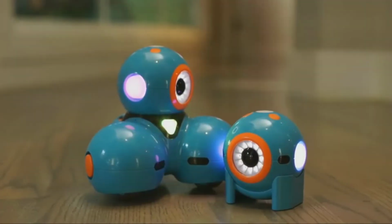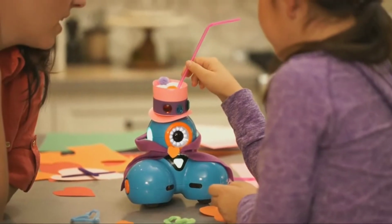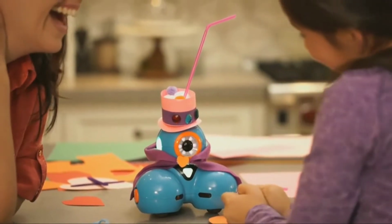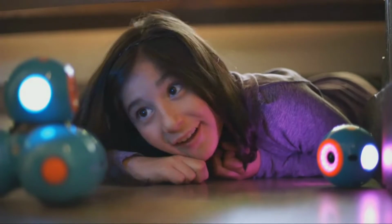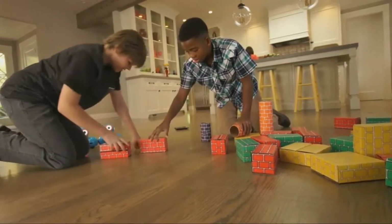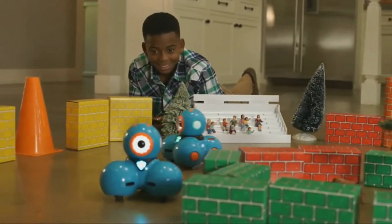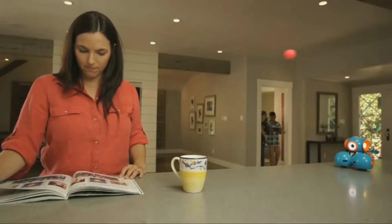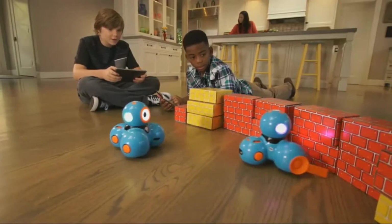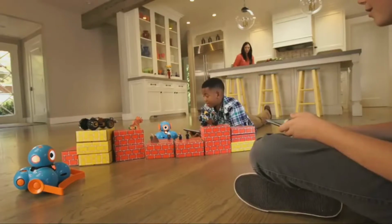Dash and Dot will fuel your child's natural curiosity. They'll love programming new adventures for their robot sidekicks. They can play hide and seek, set up challenging courses, or go head-to-head for a thrilling race. You'll be surprised at their creativity and innovation. With lots of great add-on accessories for your Dash or Dot, there are endless ways for your child to explore and problem solve, all while having fun.